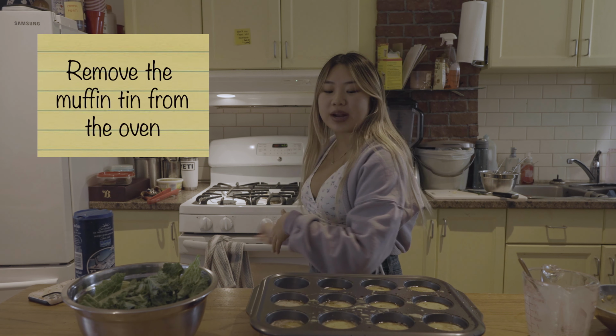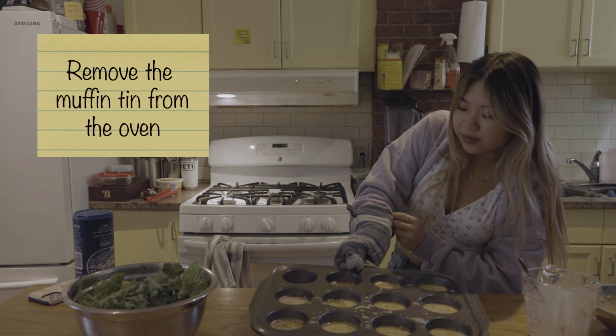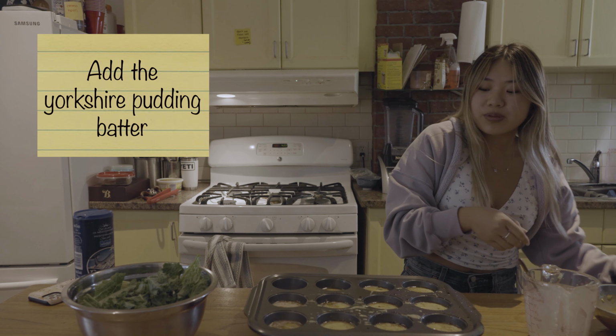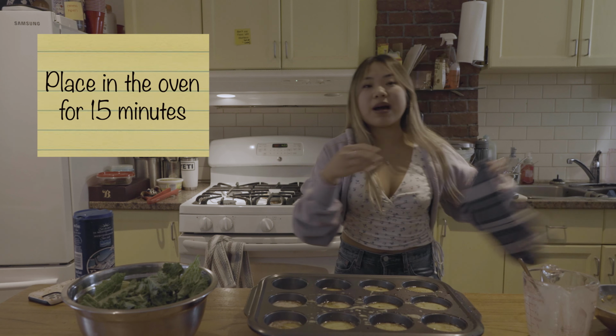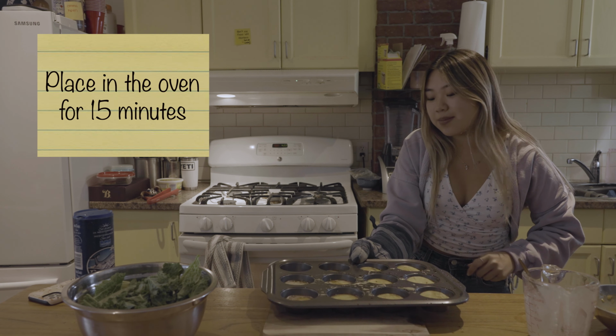Hello everyone, welcome back. So I put the pan in the oven, I took it out, and so it was sizzling butter, but you can see it was kind of foaming. You want that foaming consistency. I just poured the batter in because you want to do it pretty immediately. But we have about 11 tins of Yorkshire. They're gonna go in for about 15 minutes.